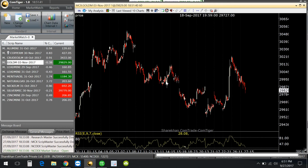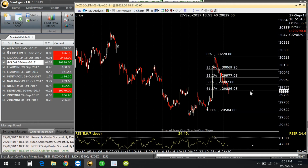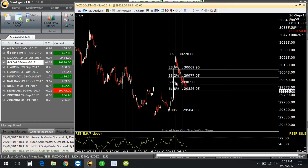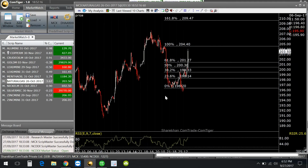So wait in the gold, look for upside still, I believe. So wait for the upside. We are still already on the top. On the top of what? No, sorry, we are already at the bottom of that. It's not the top, I'm sorry. So we actually broke out of these patterns, and this is a 61 resistance. We have the strategy to trade that, and we'll be waiting for our signals to generate. And natural gas, we can cover that.